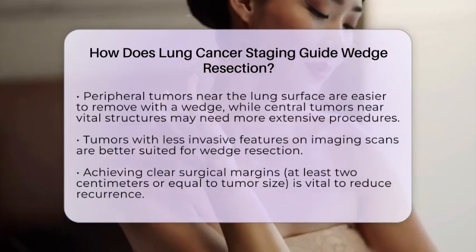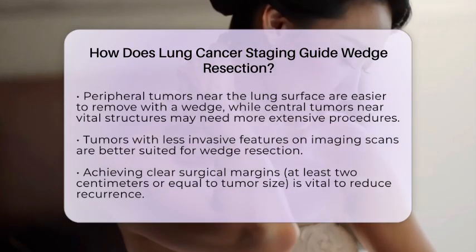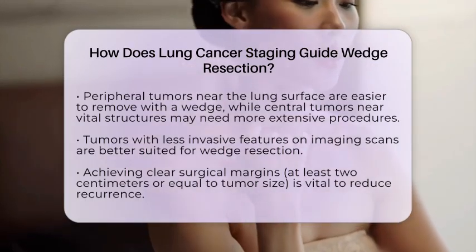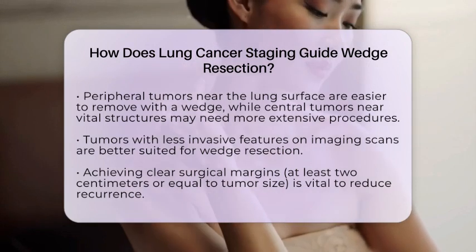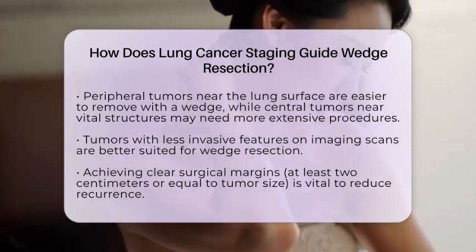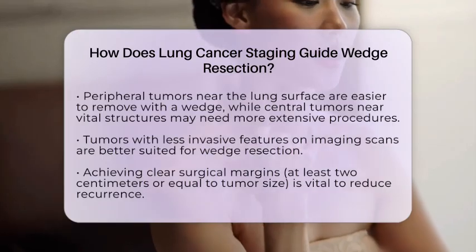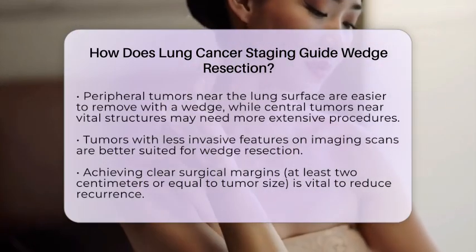Achieving clear surgical margins is essential. Surgeons aim to remove the tumor with at least a 2 centimeter margin or a margin that is at least as large as the tumor itself. This helps reduce the chance of cancer coming back locally. The staging process helps determine if this is achievable based on tumor size and location.